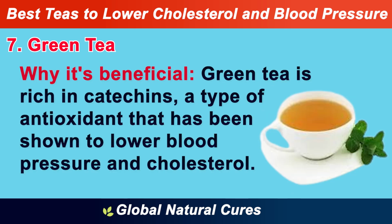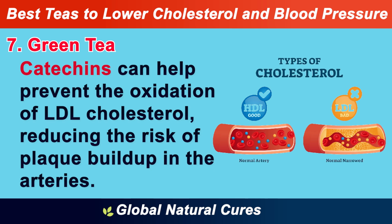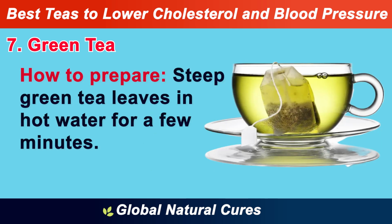7. Green tea. Why it's beneficial. Green tea is rich in catechins, a type of antioxidant that has been shown to lower blood pressure and cholesterol. Catechins can help prevent the oxidation of LDL cholesterol, reducing the risk of plaque buildup in the arteries. How to prepare. Steep green tea leaves in hot water for a few minutes.